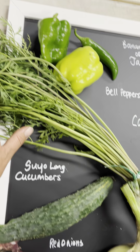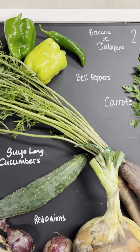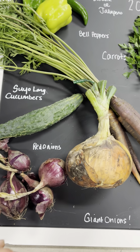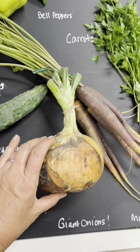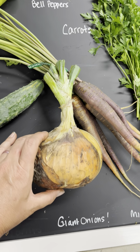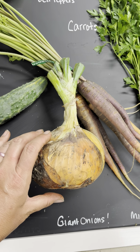Peppers are coming in really great. So we got bell peppers, and then you might be getting a jalapeno or a banana pepper or a combination of those guys. Cucumbers and some onions. All right, so these giant onions were massive. They're just so huge, so very excited about those guys. Maybe you can make a bloomin' onion at home.